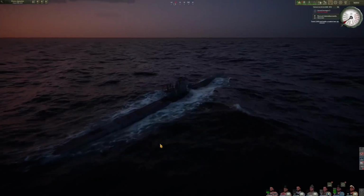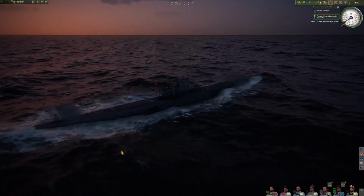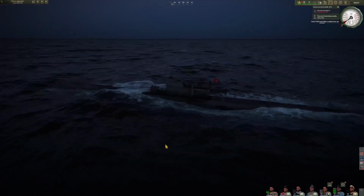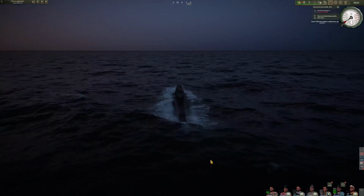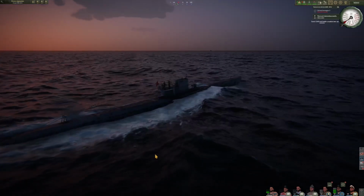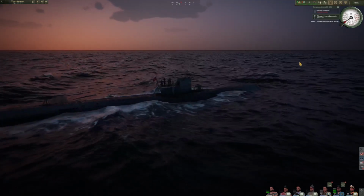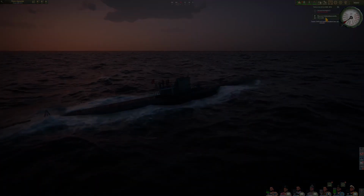All right, we surfaced the boat close to where the lifeboats were. Still a lot of activity in the area. We're going to go ahead and see if we can recover some of the survivors. I wasn't going to do it, but I turned around, checked the area out, and then we surfaced the ship. So I think we have a chance to recover some of those survivors.